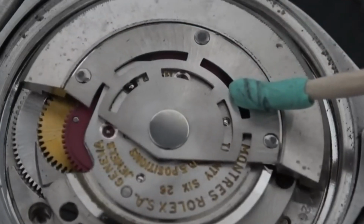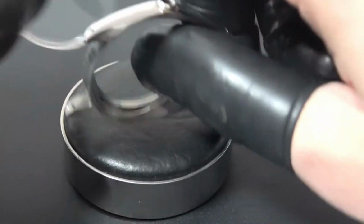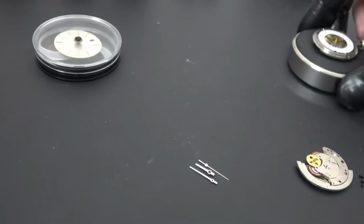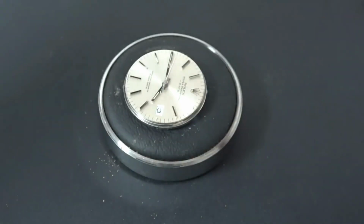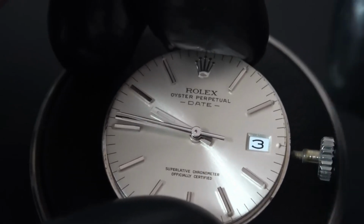The dial, a crucial element in the watch's overall aesthetic, often requires meticulous restoration. Over time, the luminescent material on the hour markers and hands can deteriorate. Restorers painstakingly replace these elements to restore the watch's legibility and charm. Any stains or blemishes on the dial are carefully removed, and the original design is preserved to the greatest extent possible.